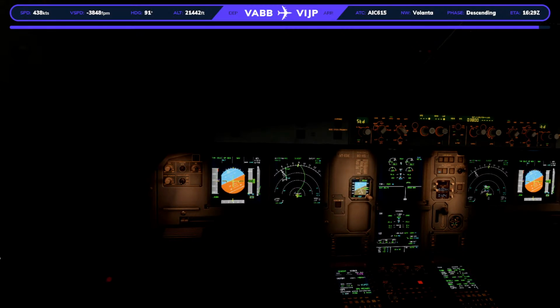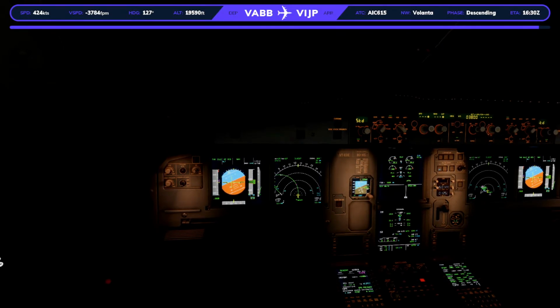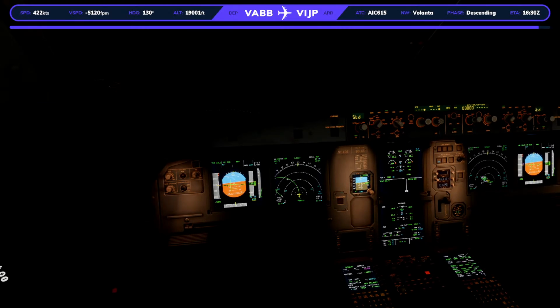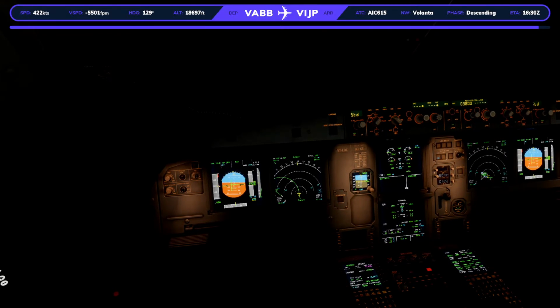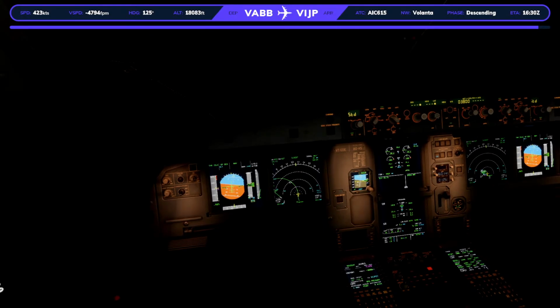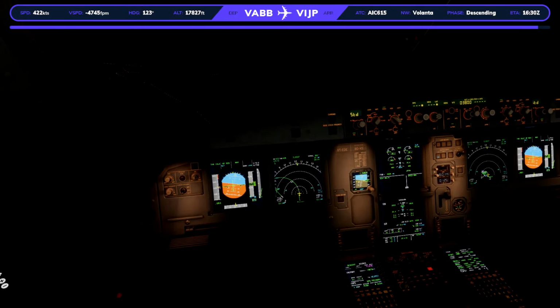Jaipur traffic, India 615. We're joining the T12 TME arc for ILS 27. Call established on the localizer. Let's go, as promised. While it's going off, I have controls. Deactivate that.